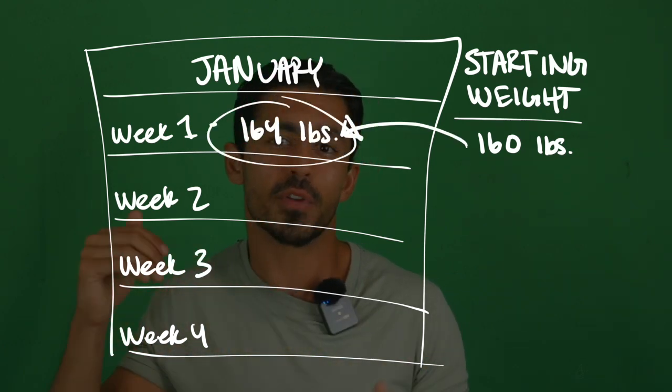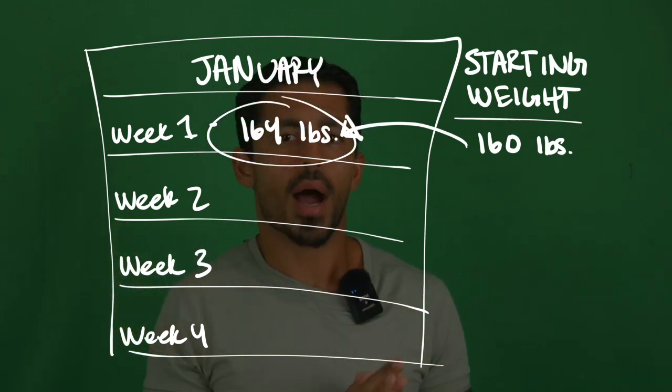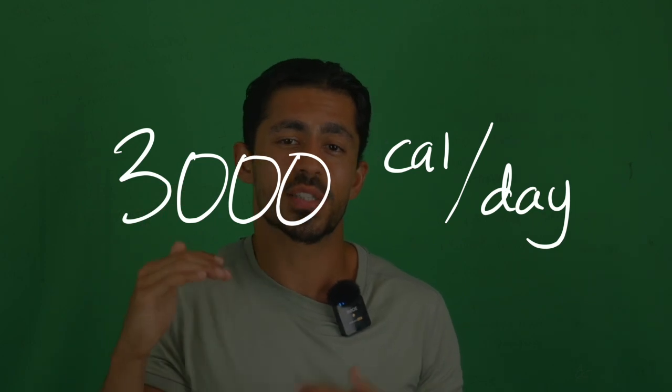On a bulk, you're going to gain a few pounds of water weight that first week, and it's common to see you gaining 3 to 5 pounds on the scale weight. Oftentimes, this might make you think that you increased calories way too high, and you start decreasing your calories since you're afraid of fat gain.